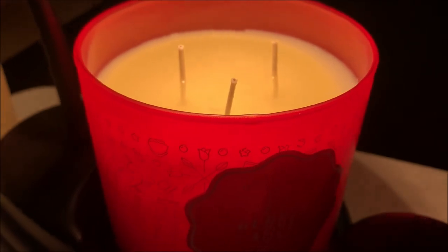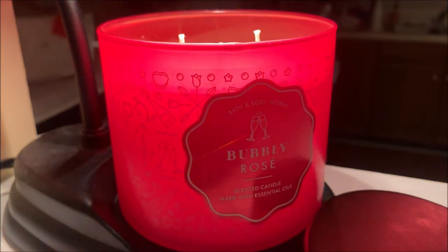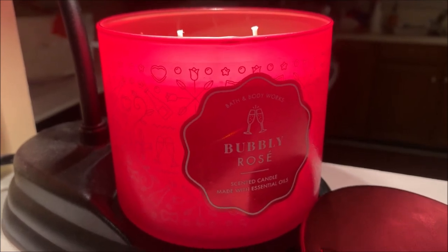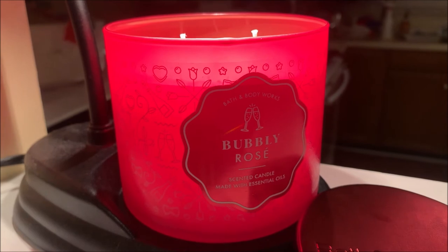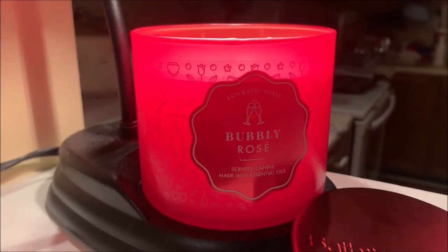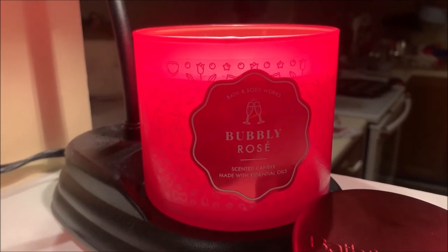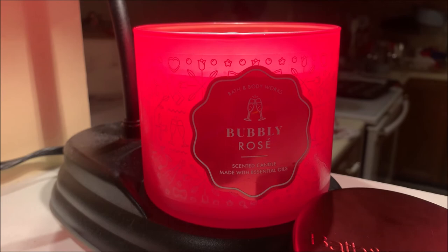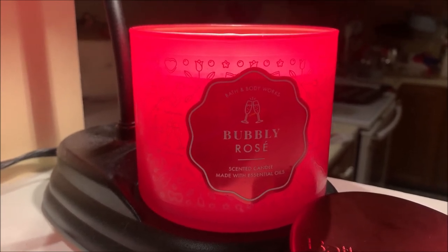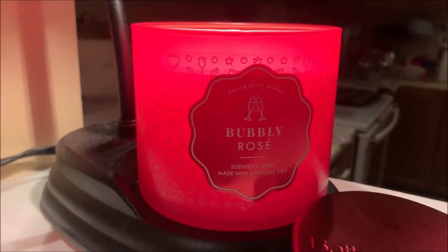In terms of the fragrance throw of the Bubbly Rosé candle, the scent is the strongest around 10 to 12 feet away from my lamp warmer, and the scent starts to taper off around 20 feet away from the lamp warmer. So I would say that the throw of this particular candle is above average. It's not the absolute greatest throw in a candle, but it still goes a considerable distance.